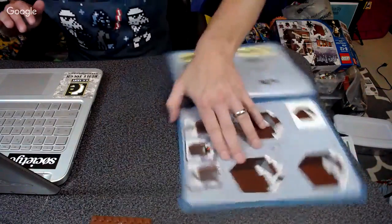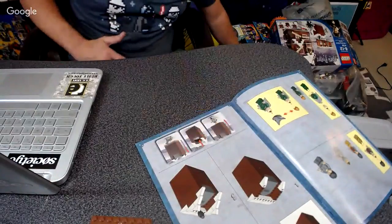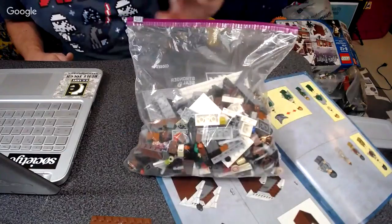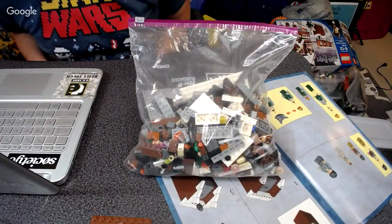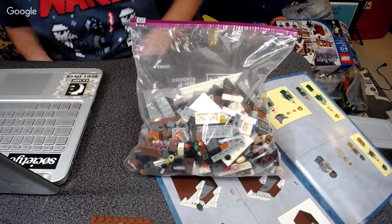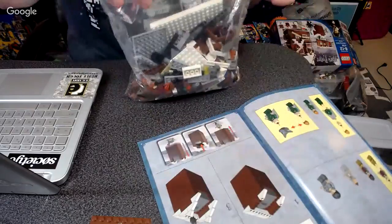It's in a small bag, so I said it's only 440 some pieces, so it's not a real ton of pieces. This is the bag it came in, and obviously I saw some of the figures in there already. I really haven't had a chance to go through it. So hopefully we're gonna just dump it out and kind of see where the pieces lie, and hopefully we can get this thing built.